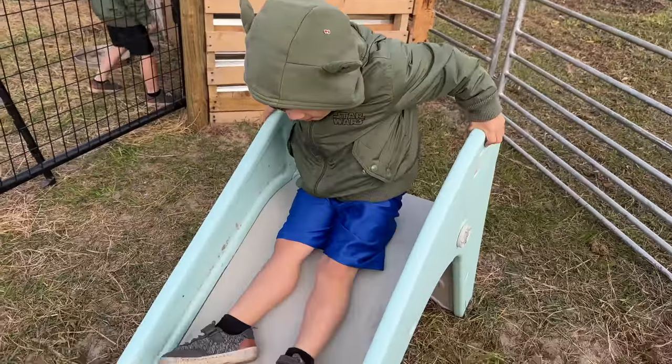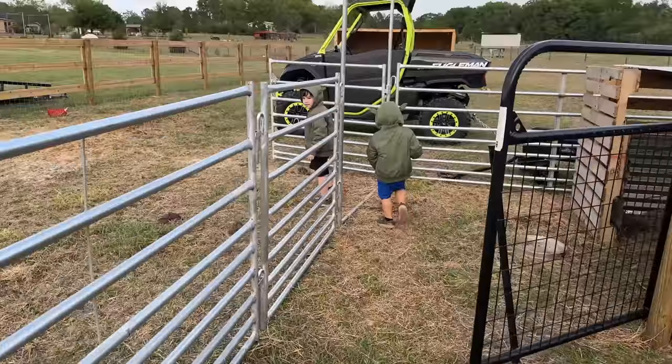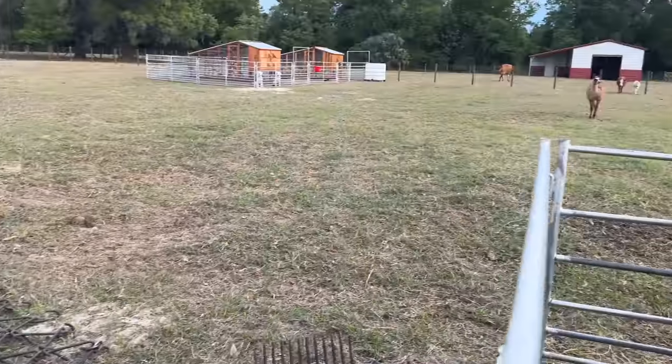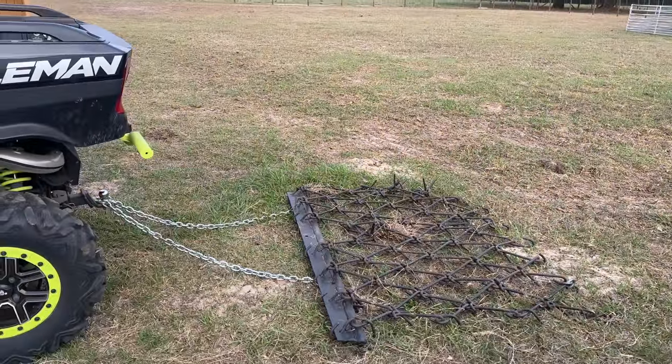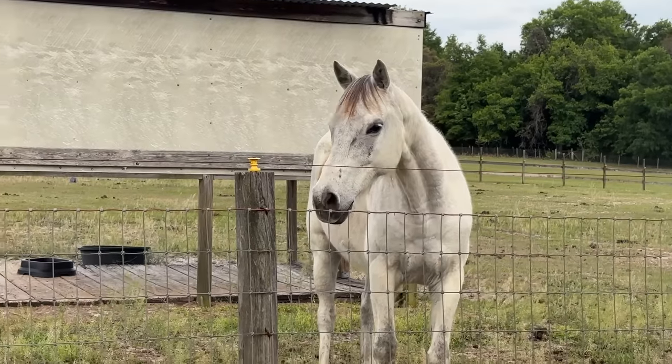I think the goats are getting jealous. Look. They're like, that's my slide. All right, don't step on any poopy. This is what I use to take care of the poopy, by the way. It just kind of runs it over and breaks it up into like a mulch. Hi, little buddy. How you doing? Hamlet's so cute. Isn't Hamlet cute?